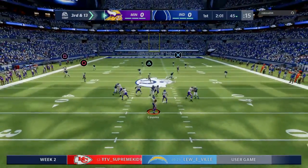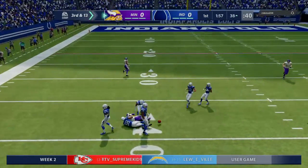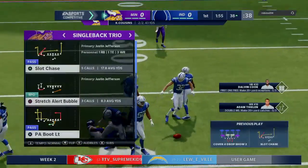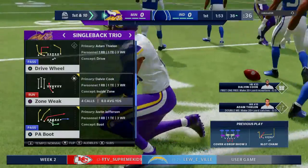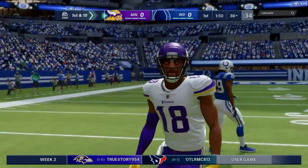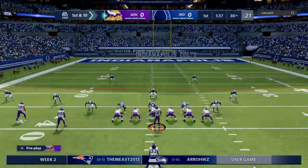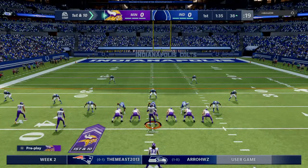Cousins now. He's got the first down and more inside the 40. And they'll get him to the ground. He has another first down at the Colts' 38-yard line. A big play there as they get the conversion on 3rd and 13. And the Vikings first down. So here's a 1st and 10 at the 38.